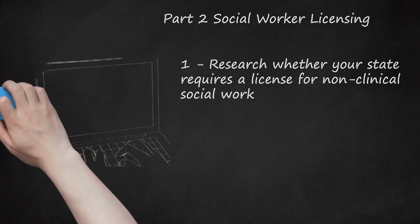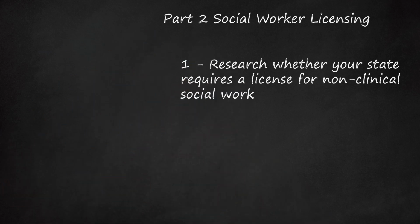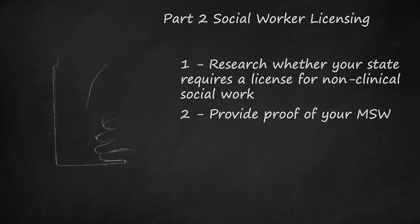If you are looking for clinical social worker jobs, licensing is required in all states. 2. Provide proof of your MSW. You may also need to show you have completed 3,000 hours of clinical experience and submit letters of recommendation to be given a state clinical social worker license.